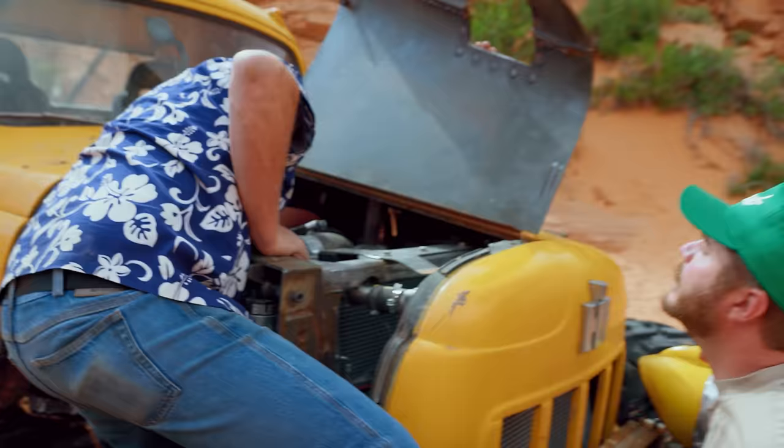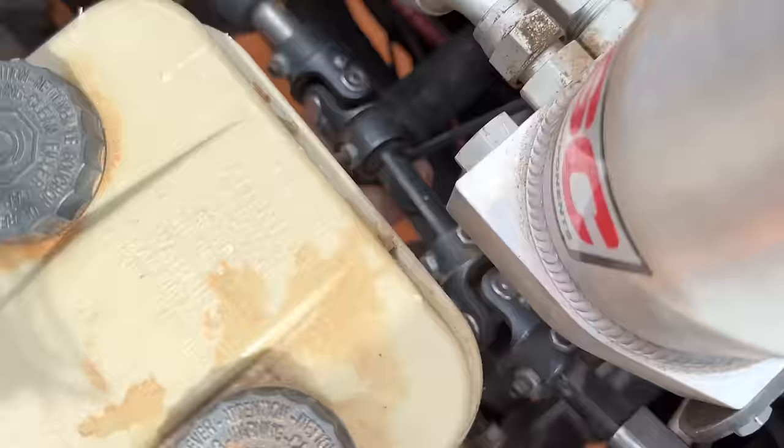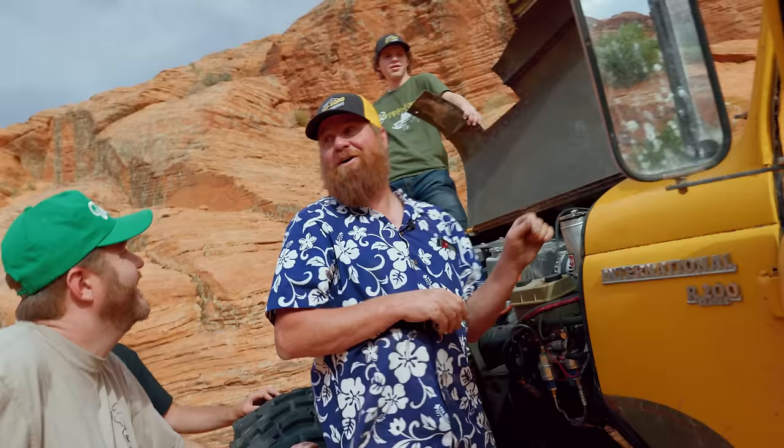Let's look at this. Oh my goodness. What happened? This throttle cable is completely wrapped around the steering column. So while you were turning, you're like, da, da, da, da. That was just stretching it. Yeah. And then it shut off when finally it snapped. I thought we were going over for sure. Yeah.